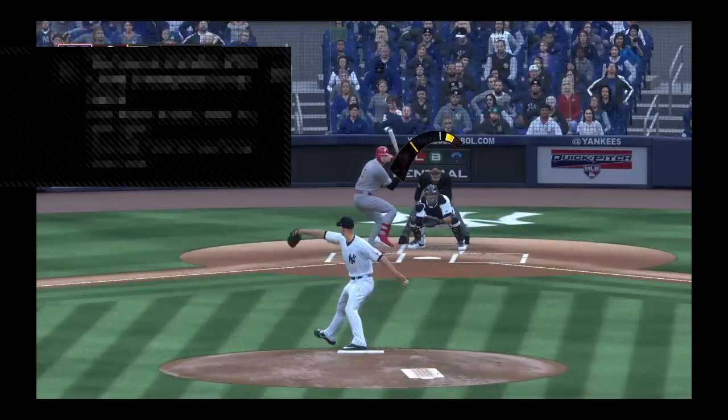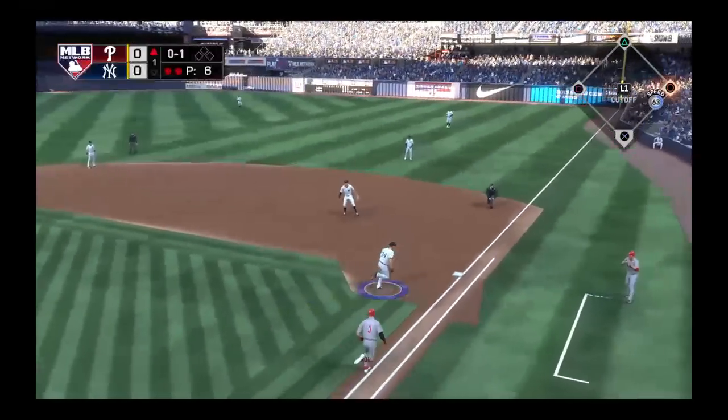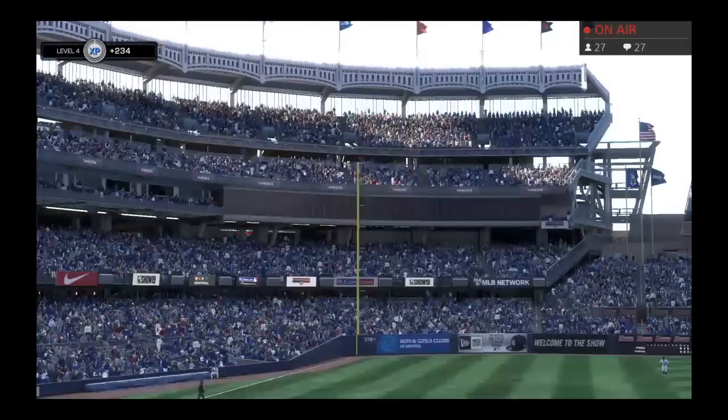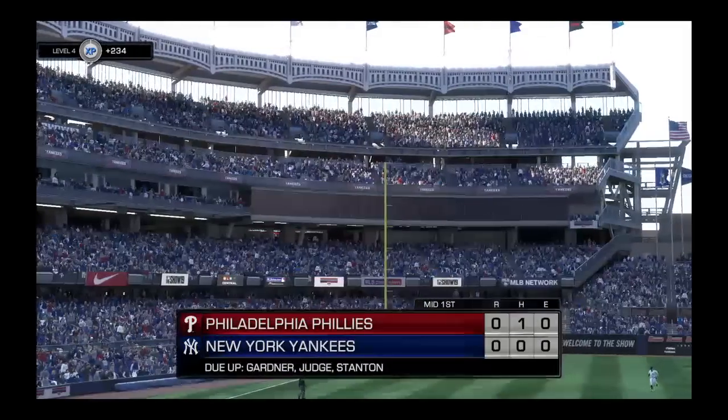0-1 the count to Bryce Harper. Ground ball right side. Bird gloves it. Oh, what a stop on the slide. It's there. He got him. No runs on a hit, no errors, and no one left. And now the Bombers will get their shot. No score.